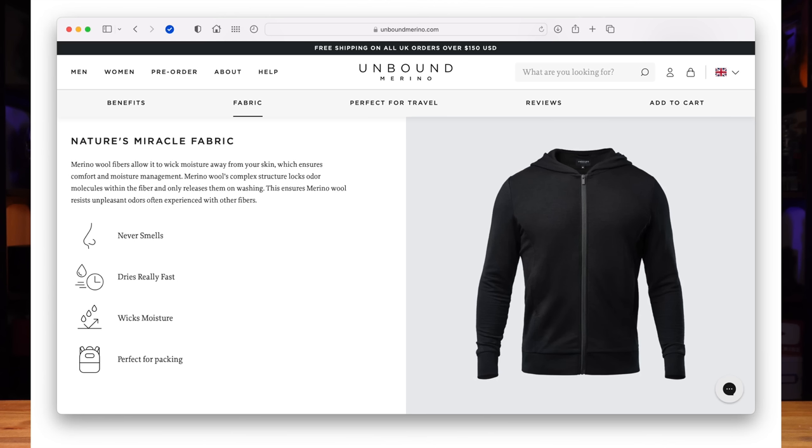Now, Unbound focus on just merino wool clothing, but designed more for travellers than, say, trekkers. And I wore one of their compact hoodies on the plane. This one I'm wearing now, in fact. So this one is thin, but it's really warm, it's comfortable, and it packs small, which is ideal for when I'm not wearing it, but having to carry it. And all in all, I found it to be the perfect hoodie for travel.